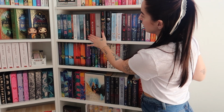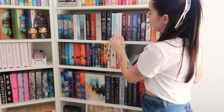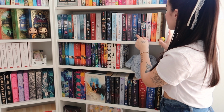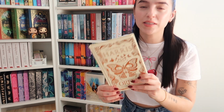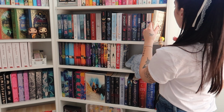And I've got the Serpent and Dove trilogy. I have Lightlark and Nightbane by Alex Aster, Heir of Broken Fate and Heir of Broken Kingdom by Mads Rafferty, the Divergent series, the Hunger Games series, and just this random, I don't even know if this is a romance book, but I just bought it once. It's like a little mini hardback. I just bought it because it's really cute, so I just thought I'd keep that there.